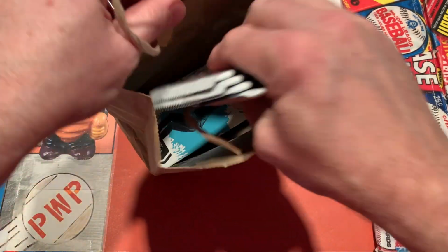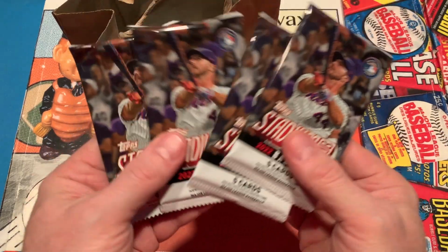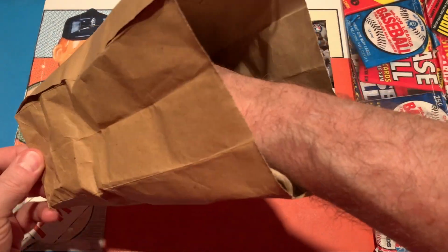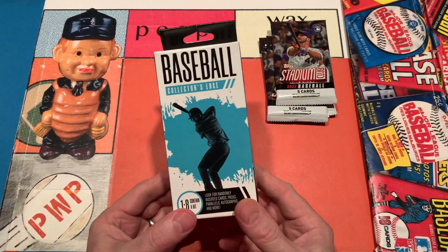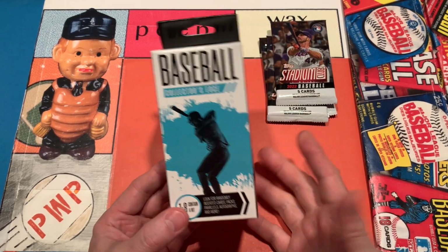It looks like some baseball cards. We've got 4 packs of Topps Stadium Club from 2022. And we've got a Walgreens Pharmacy repack box, Collector's Edge. I haven't opened one of these in a very long time, so that'll be interesting.